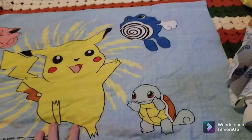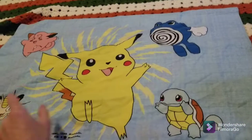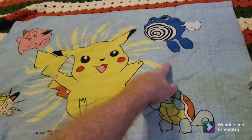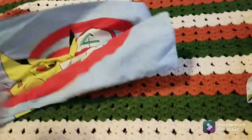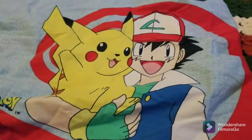So these are all vintage Pokemon sheets. This is a pillowcase, not a sheet. I know the difference, obviously. But Meowth, Clefairy, one of the Polys, might be Poliwhirl, Poliwrath, and Squirtle, Pikachu. The other side has Pikachu and Ash Ketchum. So I got a pillowcase.